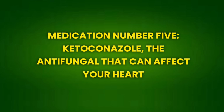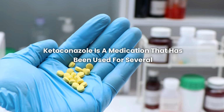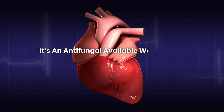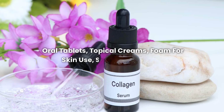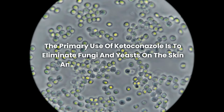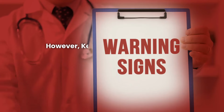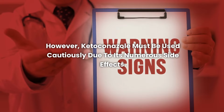Medication number 5. Ketoconazole, the antifungal that can affect your heart. Ketoconazole is a medication that has been used for several decades to treat fungal infections. It's an antifungal available worldwide in various forms: oral tablets, topical creams, foam for skin use, shampoo, and gel. The primary use of ketoconazole is to eliminate fungi and yeasts on the skin and in some internal organs. However, ketoconazole must be used cautiously due to its numerous side effects.